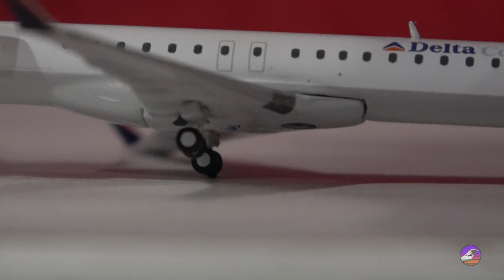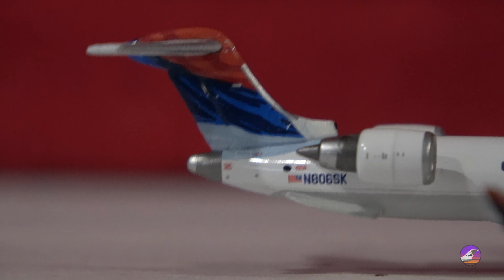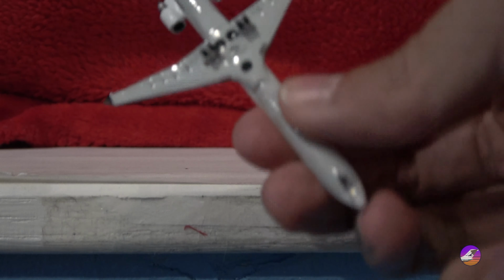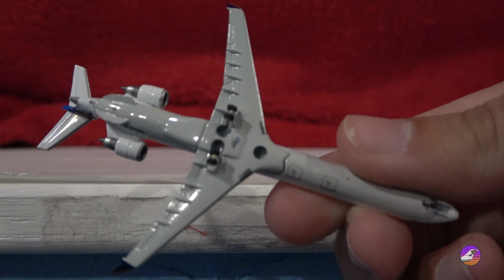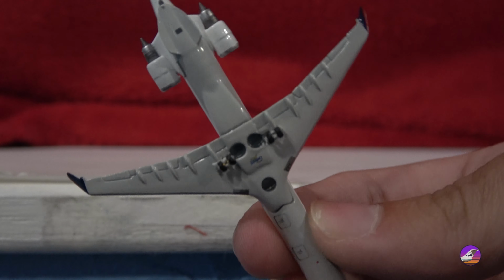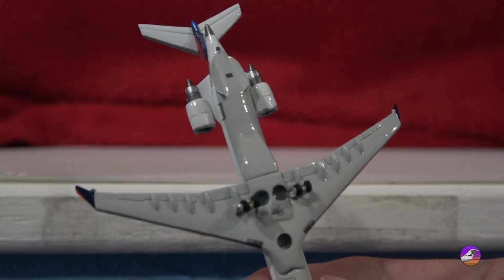Then move towards the back to the wings again, which is a cradle mold, but not too noticeable. And there's another look at the tail on the right side. Awesome model so far. Flip it underneath, we have the standard Gemini Jets details, various printed stuff included, logo, landing gear, and again, there's your confirmation that it is installed correctly.